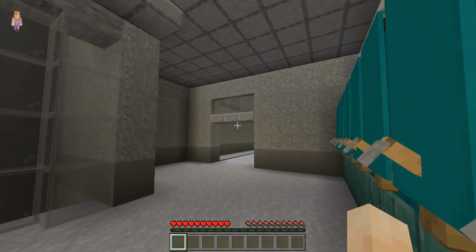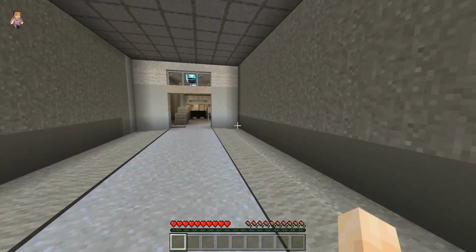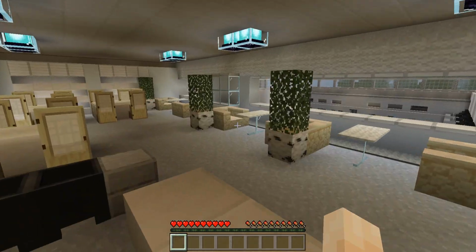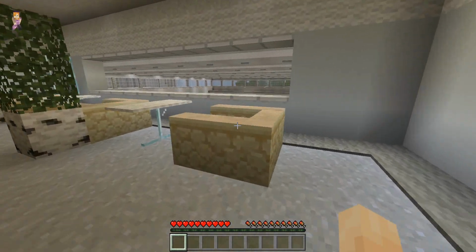I don't think I need to go through all three of these. Let's go find the next door. If I can find my way out. Let's go find our way out.